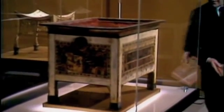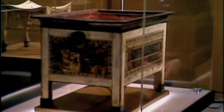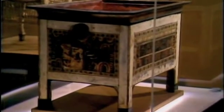But then one remembers from the scene on the ornamented chest here that when Tutankhamun went out having shooting practice at the ducks and the fish in the lake, he used a cushion on his stool.